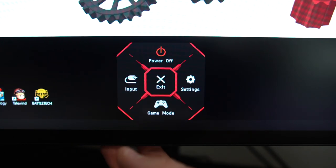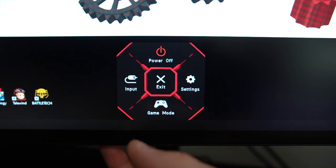All right, so first off, I'd like to show you some of our menu options, and I'm gonna be controlling all of this by that little button I showed you on the bottom of the monitor right there. So first off, you can press it in, and again, that will be your power button as well. But you have a couple quick options here.